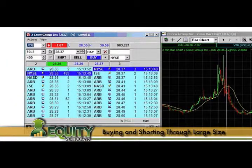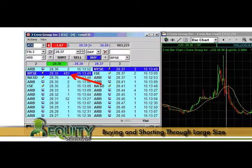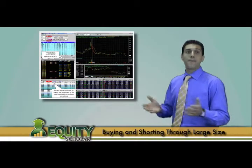Moving on to this next example, we see retailer J. Crew, ticker symbol JCG, at its low for the day at $28.35. At that price, there is a very large buy limit order of 48,300 shares on the NYSE limit book, which is creating a level of resistance in which the stock had successfully bounced off an earlier move in the trading day.